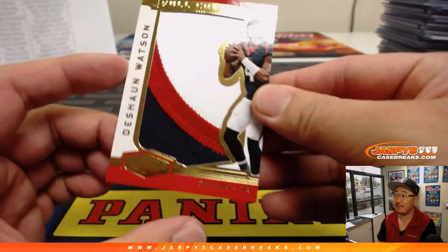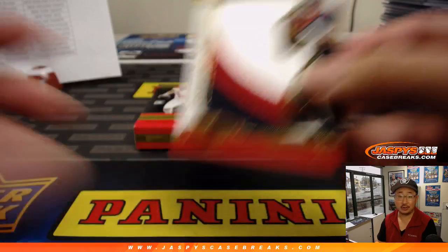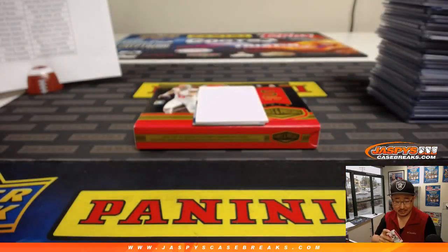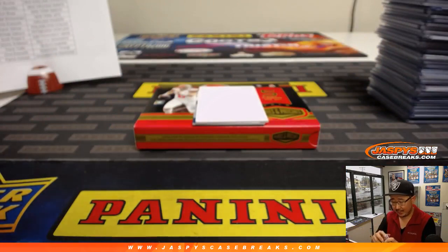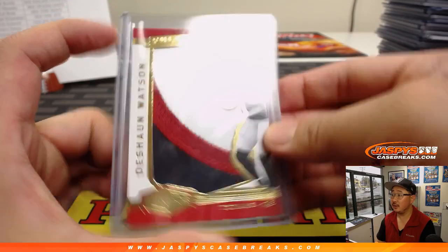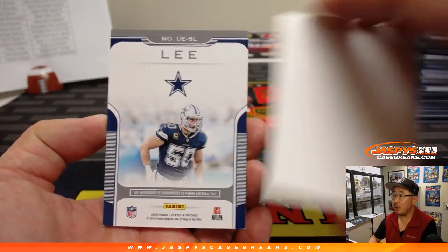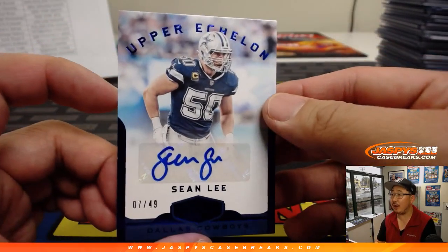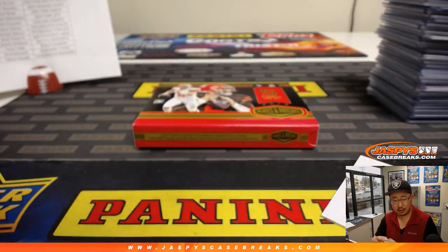Deshaun Watson, 25 out of 85. That's a great looking patch. Looks really nice. Texans, Richard Lupu with that. And your last hit, the autograph, is going to be, boom, Sean Lee, upper echelon autograph. 7 out of 49 for the Cowboys. You don't see a lot of Sean Lee autographs. Jacqueline Morales with the boys.